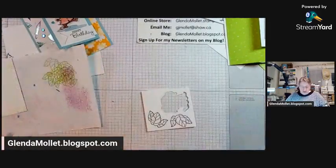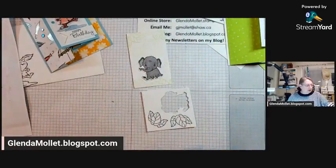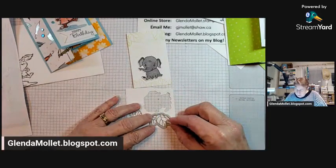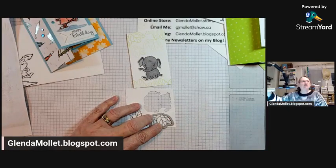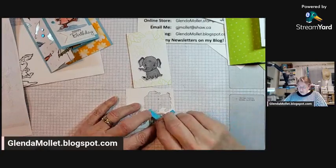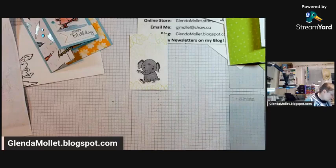All right, so this guy is going to sit down here and then I'm going to die cut him there. Die cut out the leaves and then we'll color those with Parakeet Party. How are we doing for time? I don't want to take too long at this because I want to show you the catalog because there's a lot of stuff in there that's retiring.